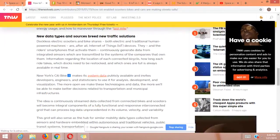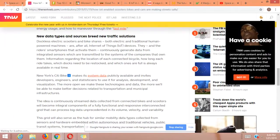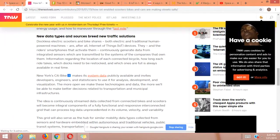Dockless electric scooters and bike shares, both electric and traditional human-powered machines, are, after all, Internet of Things devices. They and the riders' smartphones that activate them continuously generate data from integrated sensors, which are transmitted to the systems of the companies that own them. Information regarding the location of each connected bicycle, how long each ride takes, which docks need to be restocked, and which ones are full is always available in real time.